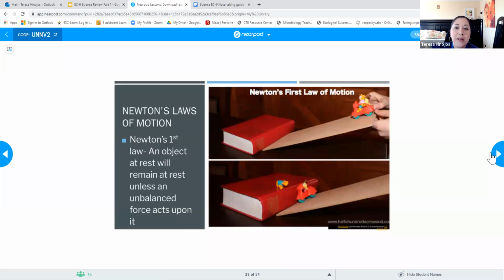All right, so next one we have is Newton's laws. For Newton's first law of motion, we want to remember that an object at rest will remain at rest unless an unbalanced force acts upon it, or the opposite, right? An object in motion will remain in motion unless an unbalanced force acts on it.